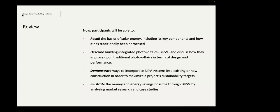So hopefully now you will be able to recall the basics of solar energy and understand what the key components are. You understand at a very basic level what a BIPV is and how that can improve on traditional photovoltaics. And you understand ways to incorporate BIPV systems into either an existing construction for a retrofit application or for a new build. And you understand that there are energy savings possible through integration of BIPV and understanding how that applies. So that is the conclusion of this presentation.